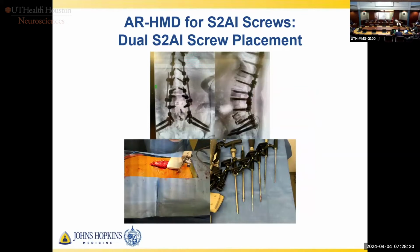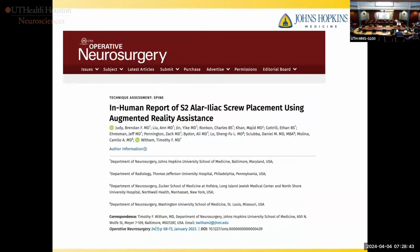This was the final result, where we had dual S2 AIs in a woman who I had tried really hard. I never figured out what was wrong with her bone, but she had an ALIF and posterior fusion, and finally got her to fuse after a revision, but required these dual screws, which I thought was helpful in this case. So we published on that in Operative Neurosurgery.